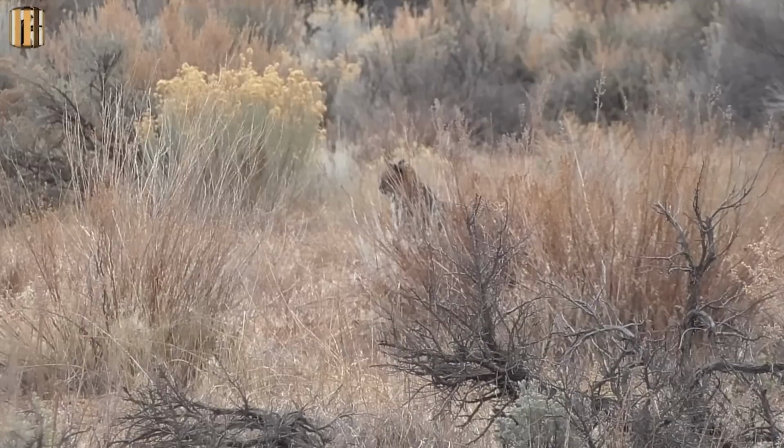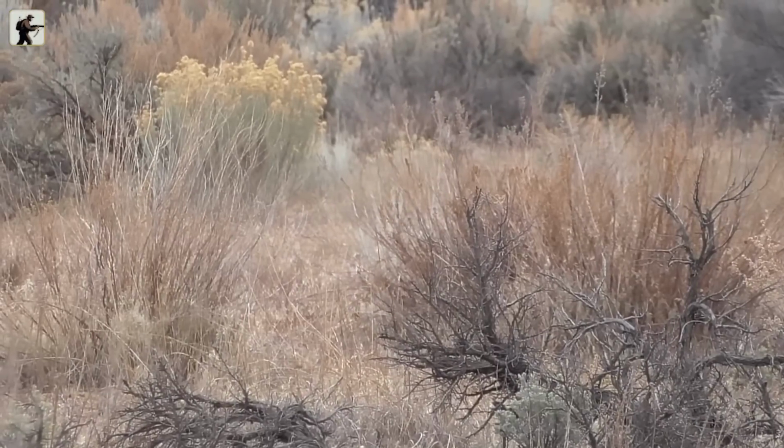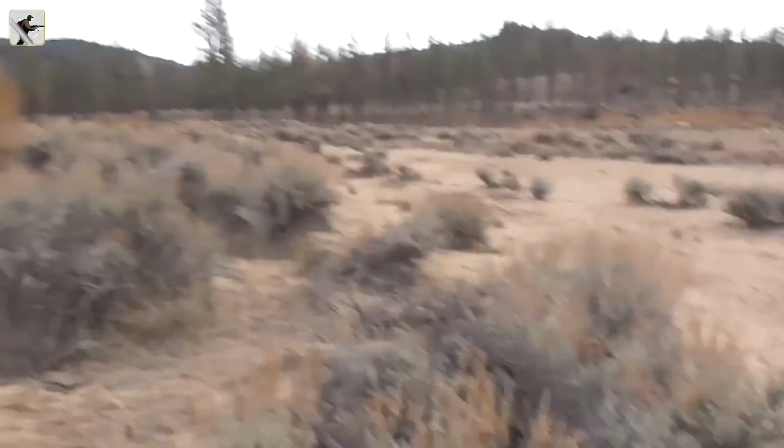Hunting at dawn and dusk is particularly effective, as these times align with the natural hunting periods of bobcats, increasing the chances of encountering one. So what are some methods hunters use to attract bobcats into shooting range?